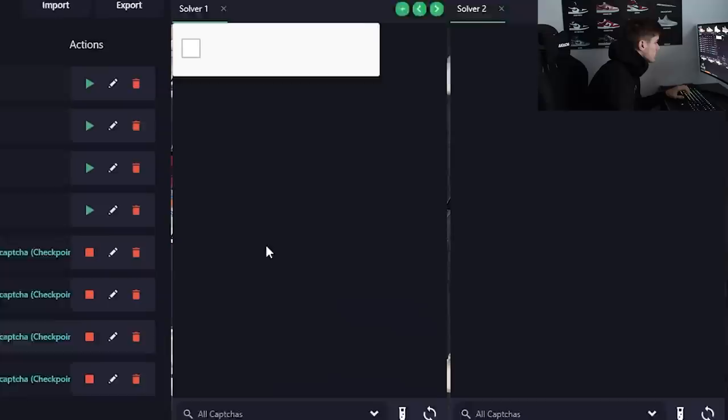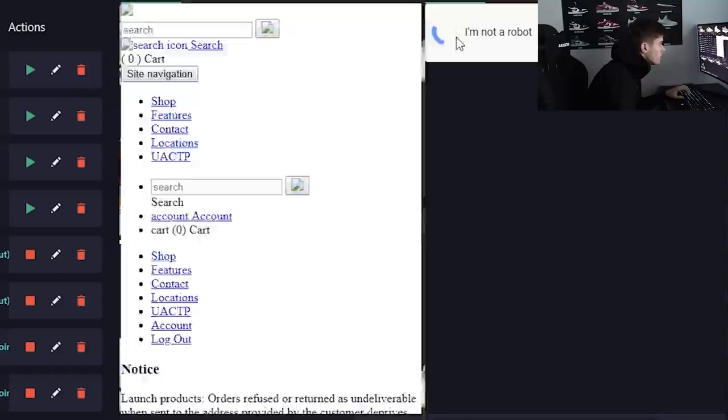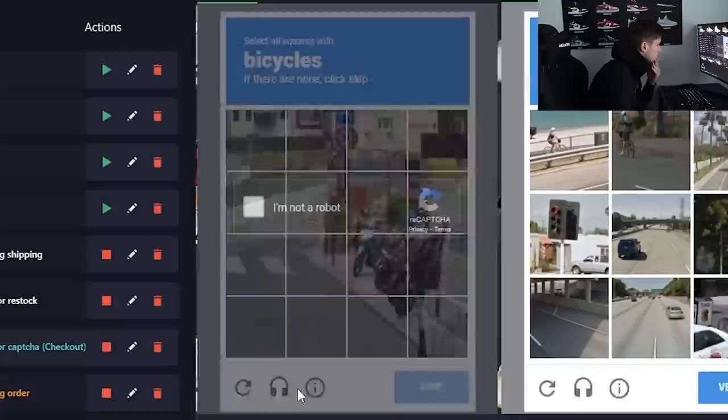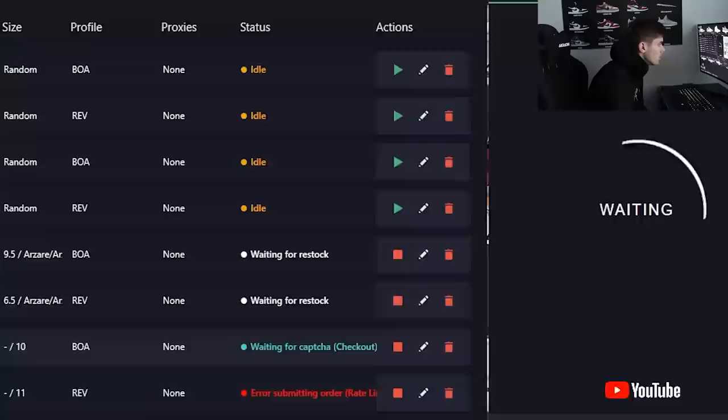All right, we got a lot coming in. Oh, those captchas are not good. Rate limited on Undefeated. Rip. We're gonna get rate limited here too. I just realized that my Undefeated tasks were on fast mode and not safe preload. Such an L, guys. I would have had two. Oh, that sucks, but it is what it is for now, and we gotta move on to Yeezy Supply.